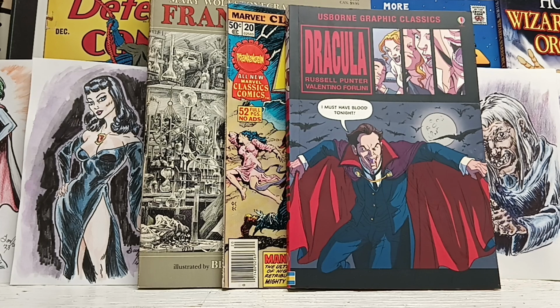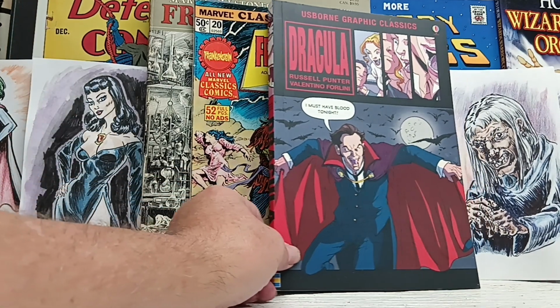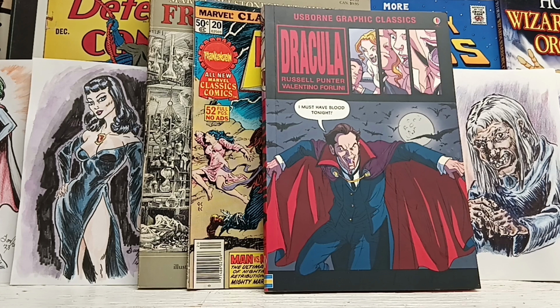Have you seen any of these versions of these books? Do you have them? Read them? What do you think? Of course, the one that's most likely to be known is the Bernie Wrightson Frankenstein. So let me know what you think of his version of Frankenstein. What do you think of the comic adaptation of Frankenstein? And let me know what you think of the comic adaptation of Dracula.